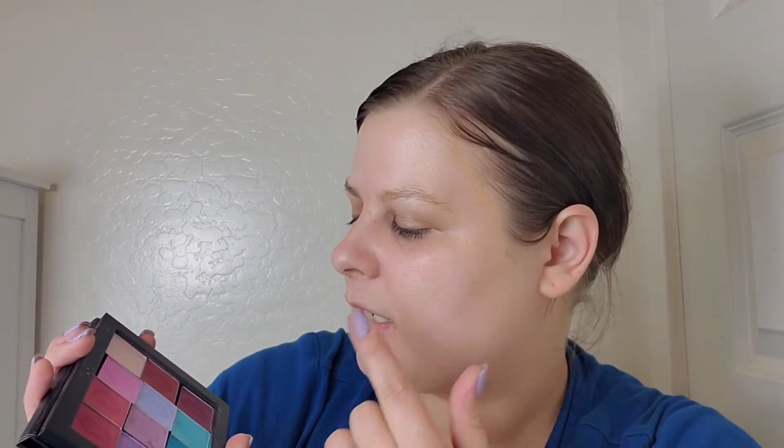Then we have the palette that I made using Lethal Cosmetics shades. Oh, my baby. My two favorite shades, and I'm going to kind of show you because I'm not going to pull the pans out, but I love this purple metallic. Ooh, that matches my nails. Kind of. And then I love this kind of teal metallic right here.